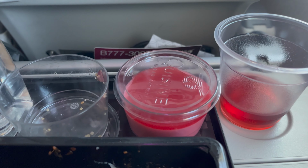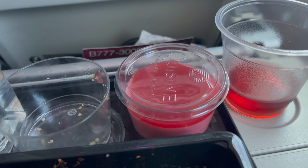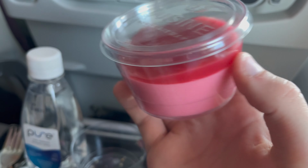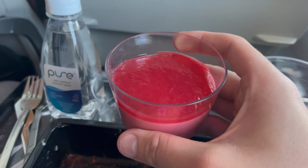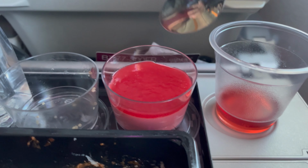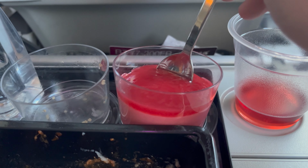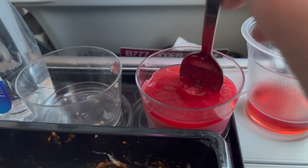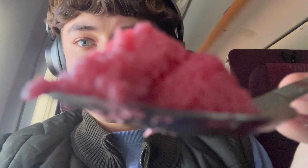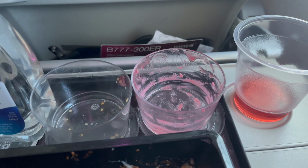And the last thing is this strawberry mousse. It tasted amazing. I thought that it was a good variant in flavours and was a great way to get the beefy taste out of my mouth, so that I could enjoy a good taste in my mouth for the rest of the flight. So overall, I thought that the mousse was really nice. Not many airlines offer dessert anymore in economy class, so it was a really good touch to have on this nice meal.